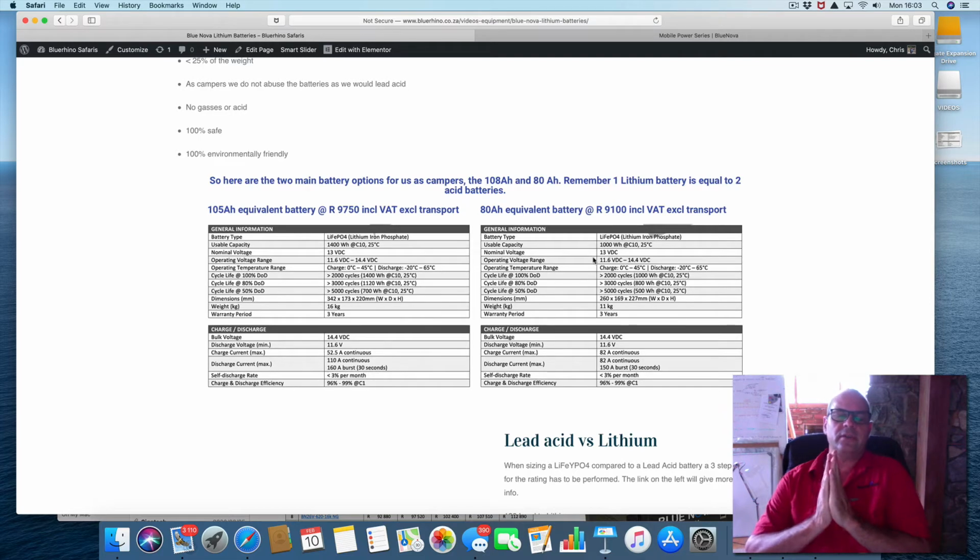So let's first look at the lithium batteries as such. Lithium iron phosphate is a technology that is not very new, but it's becoming more and more common as its availability goes, and the prices are coming down all the time, and that has made these batteries more available to us as campers. And if you look at someone like the Tesla guys, they use lithium cobalt, which is a different lithium technology, but it's still based on lithium.